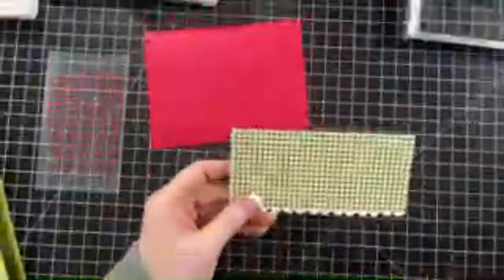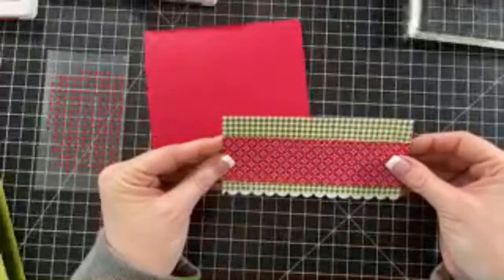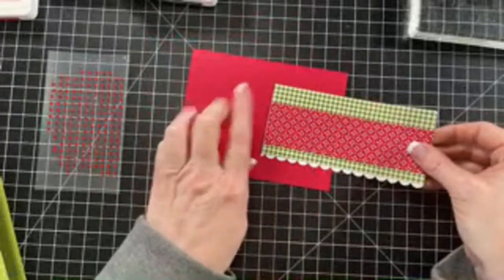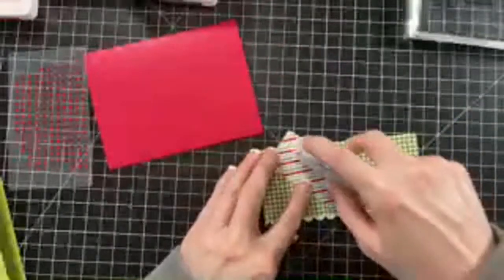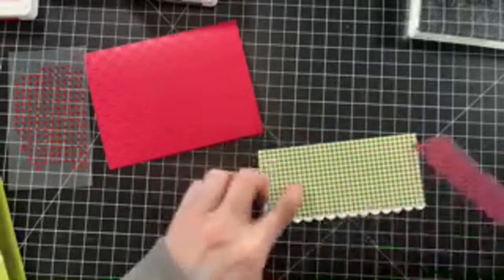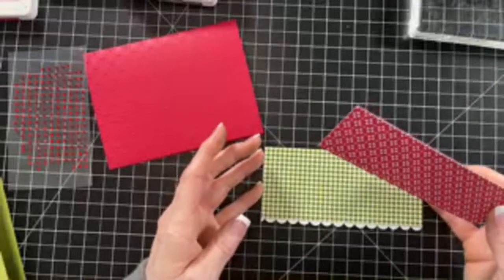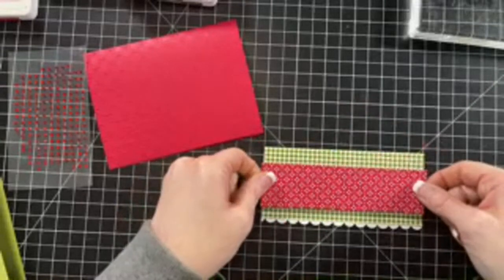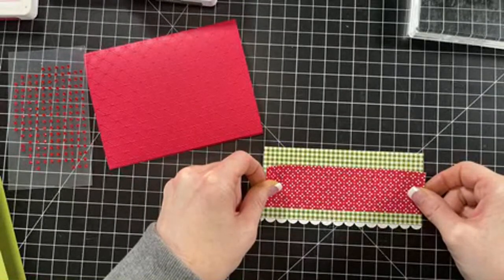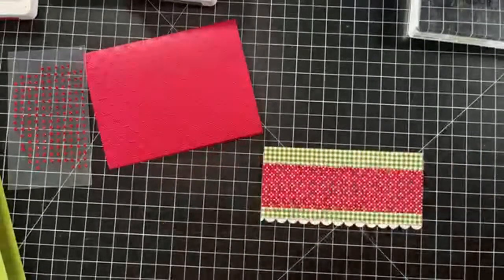out. Okay. So then the next piece that we're going to do is a piece of the red. And so I felt like this design went really well with this. And we're doing all of this flat because we are going to pop this piece up. So again, just so that I can get it straight. I will add that there.